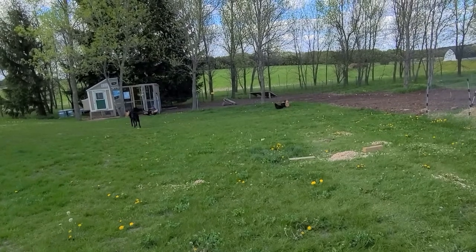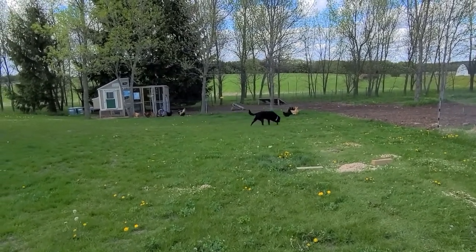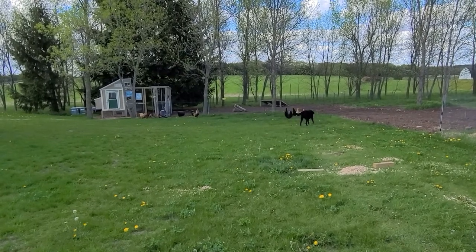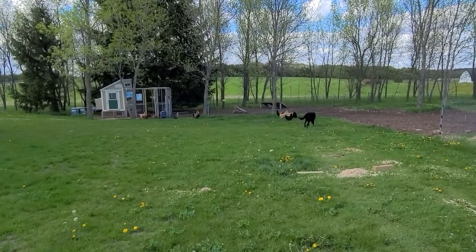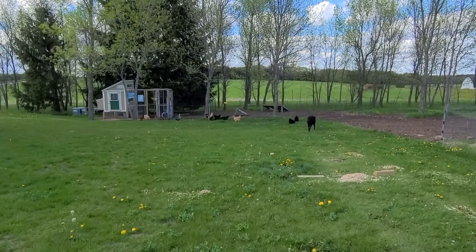Since it was a nice afternoon, Mandy let the laying hens out to get in our lawn and tear that up. Gunner, being a good dog and keeping an eye on them, keeps his distance and doesn't chase them. They will chase him on occasion, though, if he does get too close.